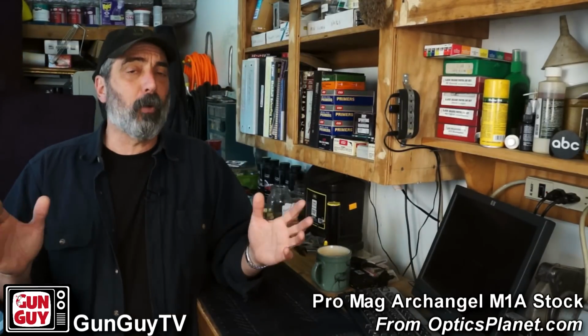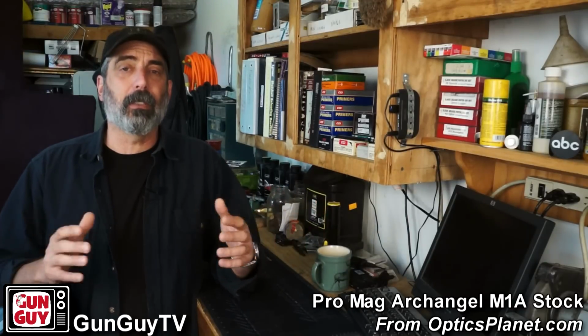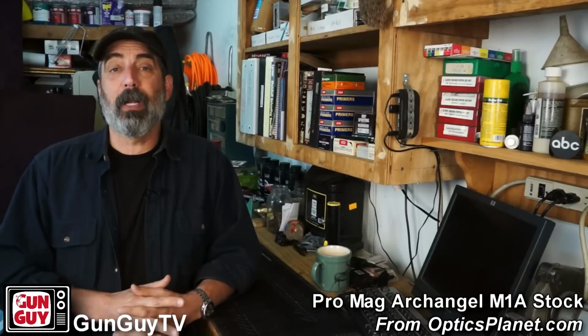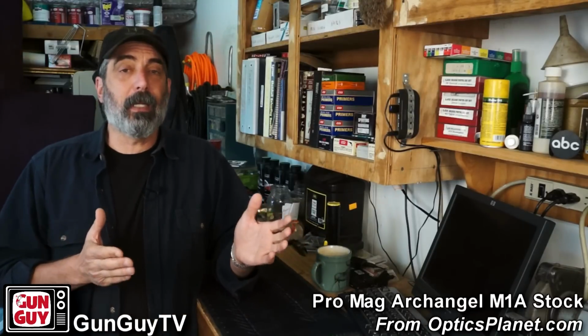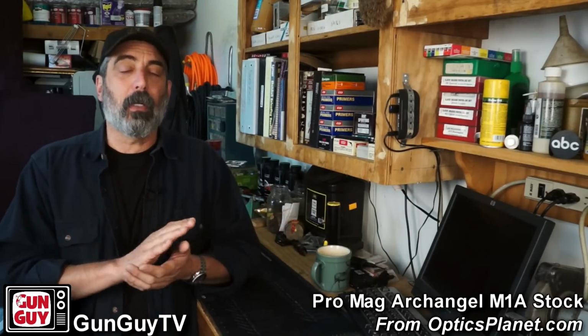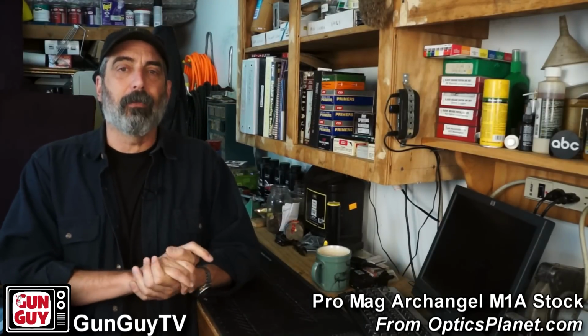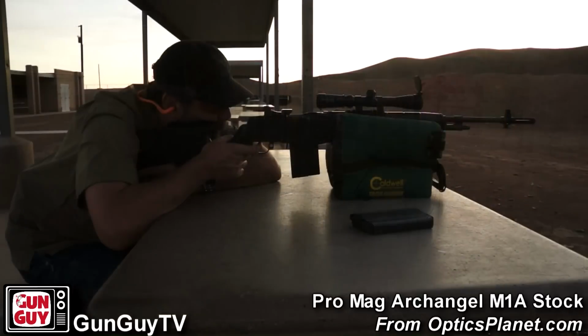And then you don't separate it from the stock at all to clean it, because if you do, every time you separate it and put it back, it gets kind of loosey-goosey. So my M1 Garand, for example, I do not separate the metal from the wood to clean it. I clean it and leave it together because I don't want to disturb the fit of the stock with the gun. And the M1A would be somewhat similar.